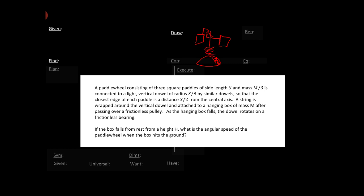And then we're going to keep doing the thing with the string, and it's going to go to the end of the table, and off the end of the table we'll have a weight, but we're going to pretend there's nothing pushing on it. So when this thing falls this distance h, this thing is going to be spinning at some speed omega, and we want to figure out what that angular speed omega is.